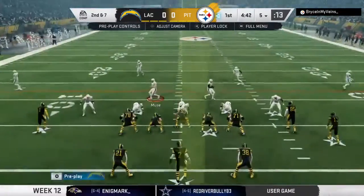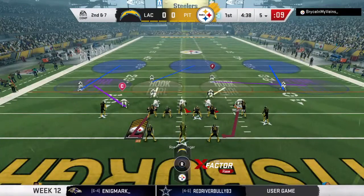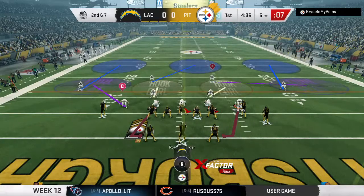Here we go, here we go. White 80. 51. 77. Mike, 51. Hey, seam 6. No spacing.